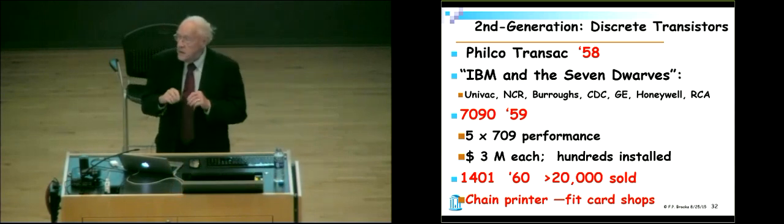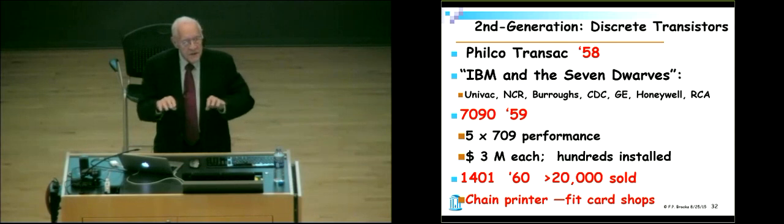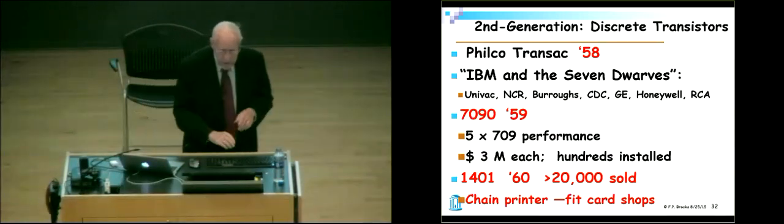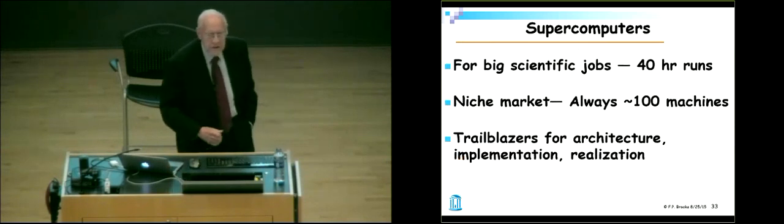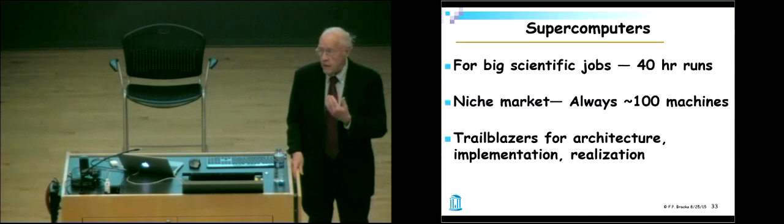And so that snuck the programming nose into the data processing tent, as it were, and people learned that you could do little things on this machine even though you had bought it just as a printer. It was the first machine to sell more than 10,000 copies, and they sold and installed something like 20,000 of these.